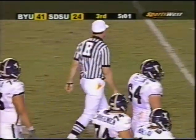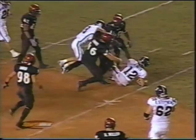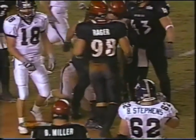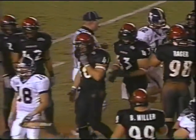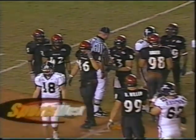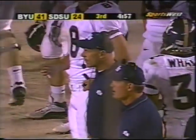Wait a minute. I don't understand that one at all. Let's take a look now. Oh, I see what they're calling. Oh, right there. They're calling the hit right there. Looks like Lance Pendleton with the late block. Pendleton had the late block, and they called that. But you also had a San Diego State defender shoving. That one probably should have been thrown, and it should have been offsetting 15-yard penalties. But Pendleton took a shot late, and they throw the flag there.